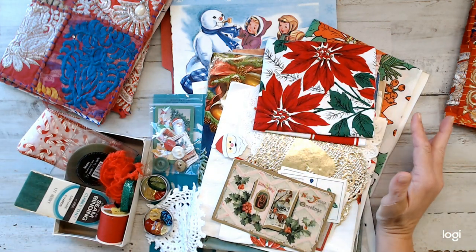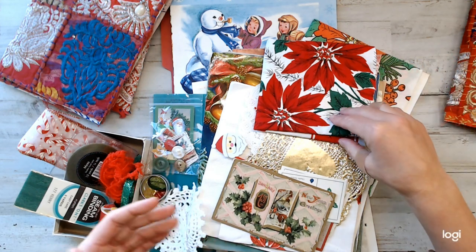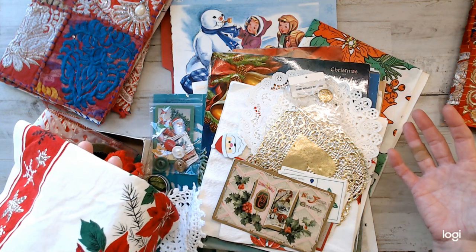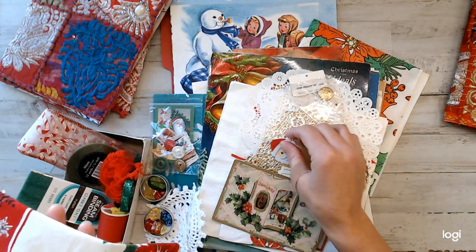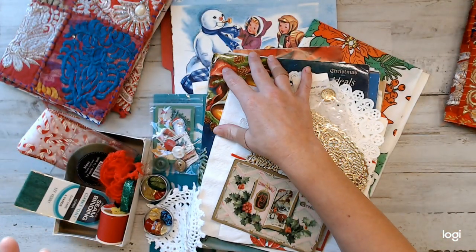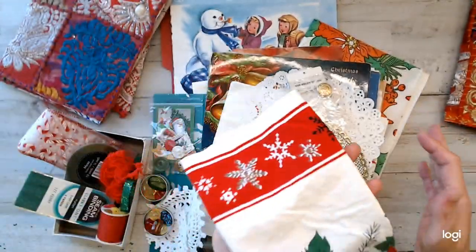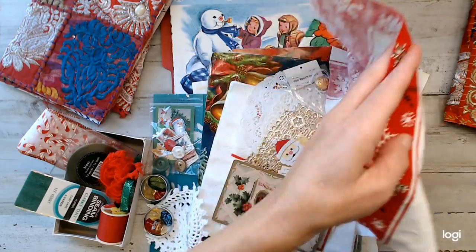Okay, let's dig on in. I'm just going to show you guys so you have an idea. What you see in this kit is pretty much similar to every kit. It's hard to make things exactly the same because the vintage papers and pieces are all so different. But this is an example of one. I just pulled the very first one to give you guys an idea.